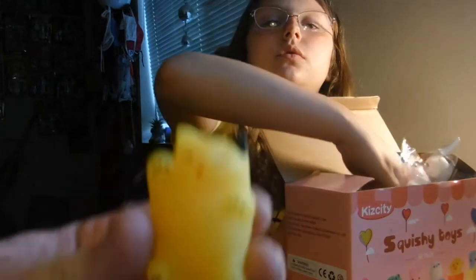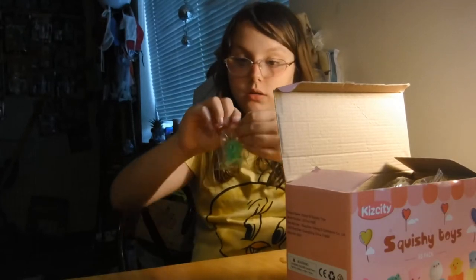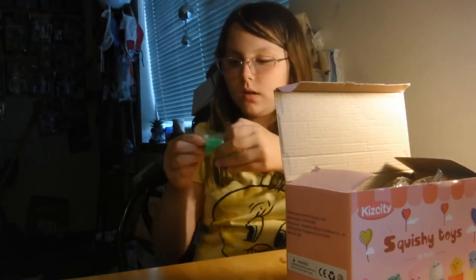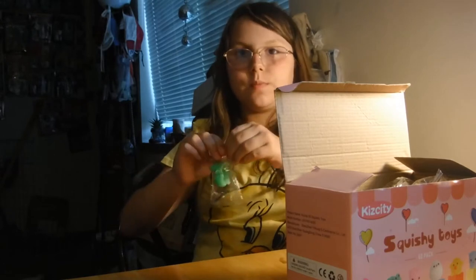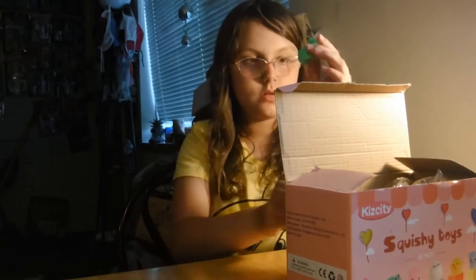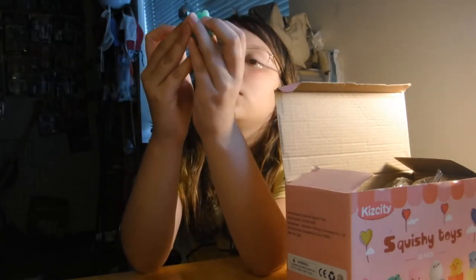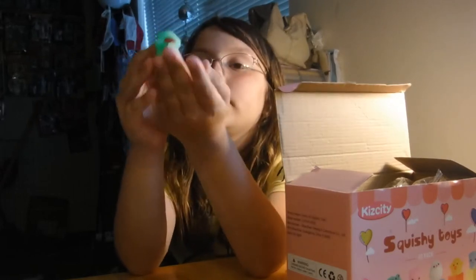I think I'm gonna do this one. It's a frog. I really like frogs. Open it. Not opening. Okay, I'll just pull them. Oh, its arm is so cute. It is treasure. Oh, I love them. Love them, love them, love them. 10 out of 10.